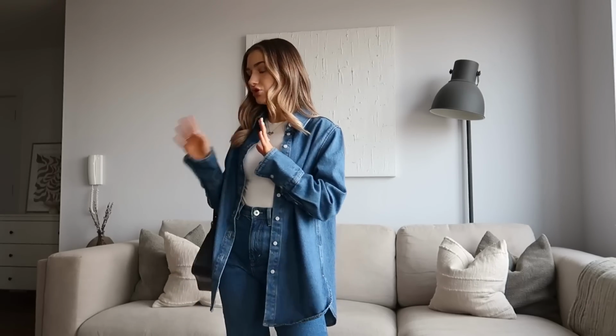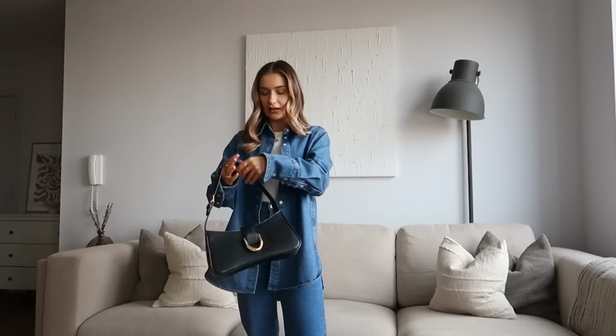Again, I've just gone for some trainers for a daytime look, but I do think you could really easily dress this one up for the evening. You could either wear it just like this with the June heels I showed you before. I feel like that would look so nice. Or you could do up the shirt and maybe do a half tuck. I feel like that could look really cool as well. And again, I feel like the shoulder bag works really nicely for an off-duty model style vibe.